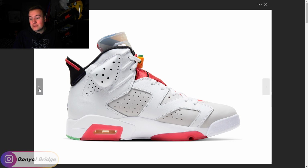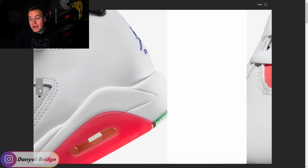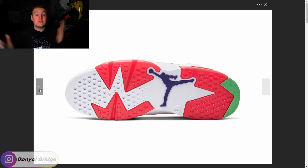The only thing I would change is the branding on the back to Nike Air, and then bing bang boom, that would be a perfect release for me. And also change the branding on the bottom as well. But that's about it. I would just literally change the branding.